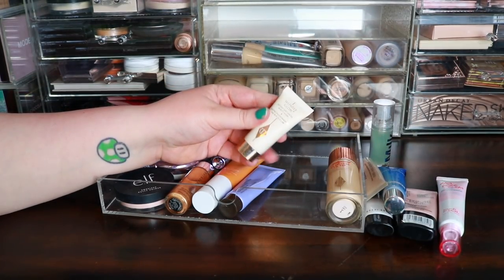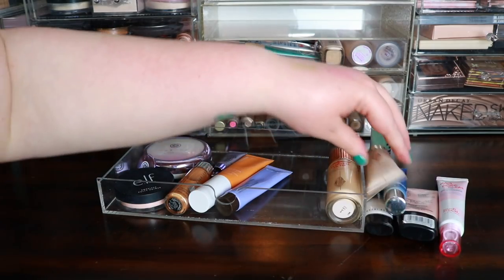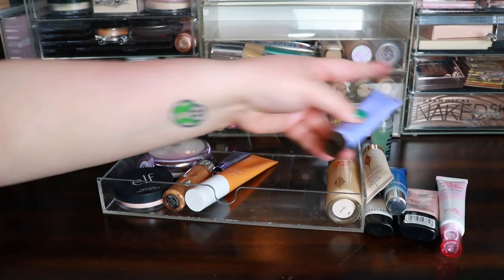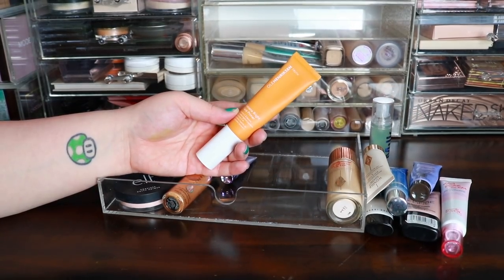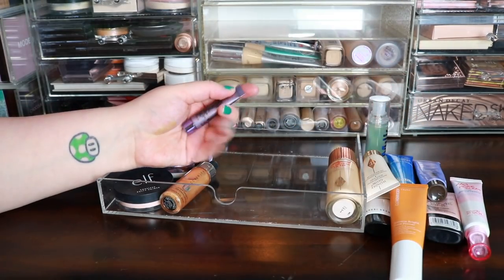I have a Charlotte Tilbury Wonder Glow. I actually got this from Gay. She sent this to me, that darling little peanut. I have the Becca First Light Priming Filter, almost done with this guy. The Ole Henriksen Banana Bright Face Primer. I'll talk a little bit more about this in an upcoming video. This one I really do love.